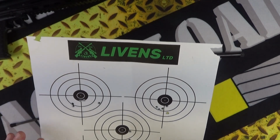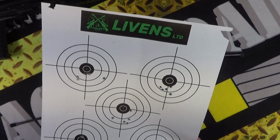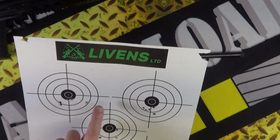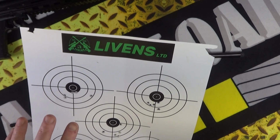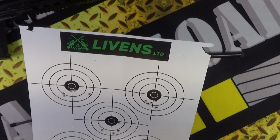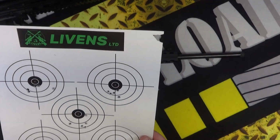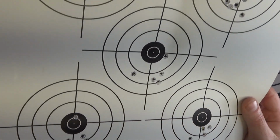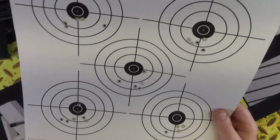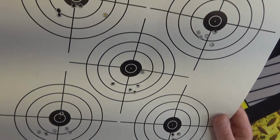What did I use? I used CCI. I used Blazer. Oh God, Rack, you failed. You've not marked your target. I know. I'm pretty sure that the first two were Blazer, and then I think I used some CCI, and I used some SK. I think I might have done another target, but that's pretty much it. I'll throw in some B-roll footage, but most ammo performed the same.